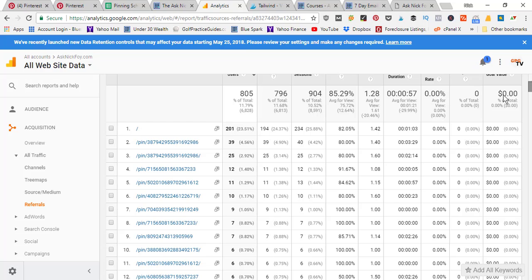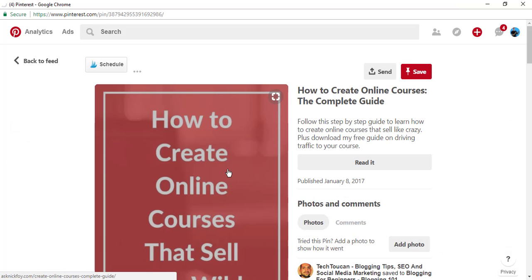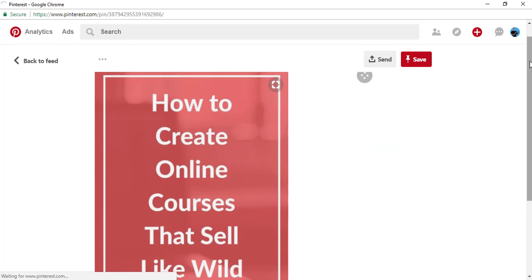So we can see all the different pins that are sending us traffic back to our website. I want to go to my best performing pin and open it up, and it's going to pull it open here, and we're going to be able to see who pinned it and to what board they pinned it to.